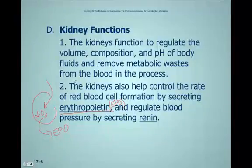So it'll stimulate red blood cell formation. You literally make more red blood cells, which is the idea behind high altitude training, right? You make more red blood cells and then you come back down to a lower altitude and you still have those extra red blood cells in your system for a few weeks. So you have a bit of an advantage in terms of bringing oxygen to your tissues. So that's erythropoietin. The kidneys help control the rate of red blood cell formation by detecting the oxygen and secreting erythropoietin.